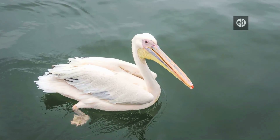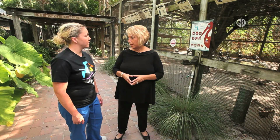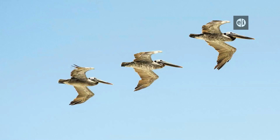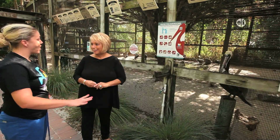And there are some more differences between these birds. The brown pelicans will have 2 to 3 eggs. The white pelicans will have 1 to 2. And with white pelicans, usually one survives. It's definitely the survival of the fittest. Even their flying habits are unique. White pelicans actually fly in a V formation. Brown pelicans, they skim along the water.